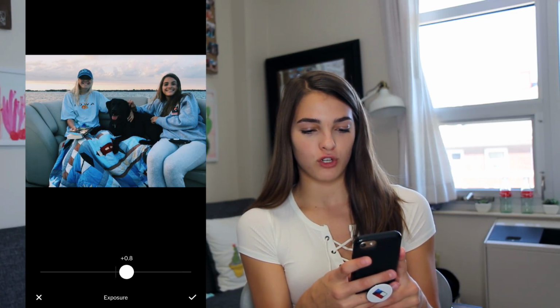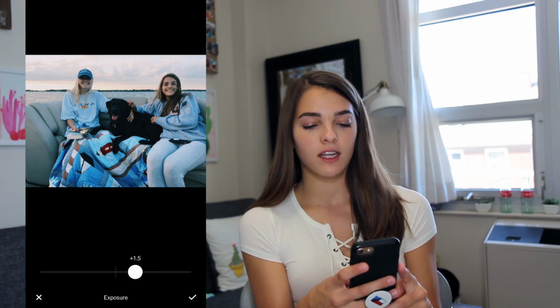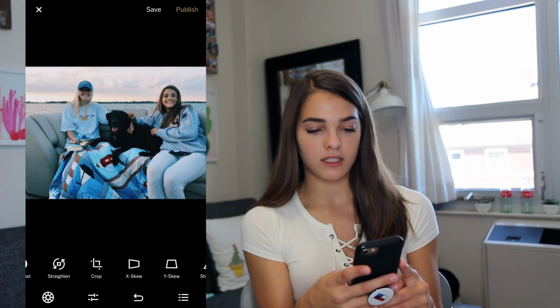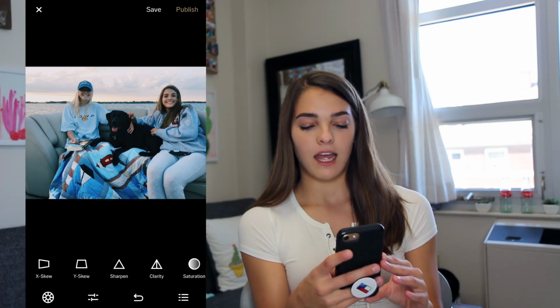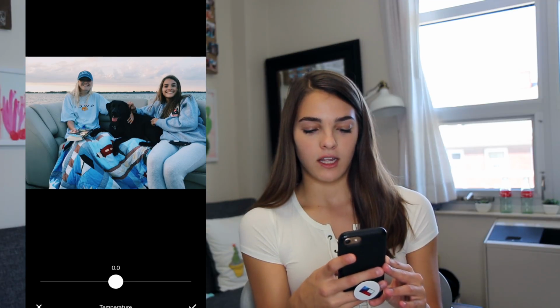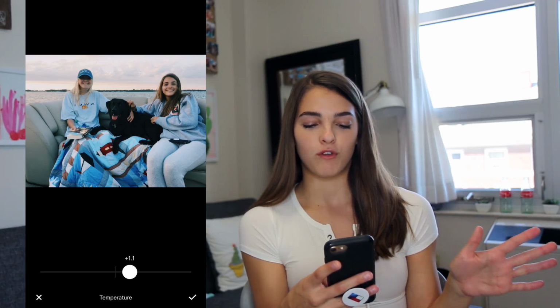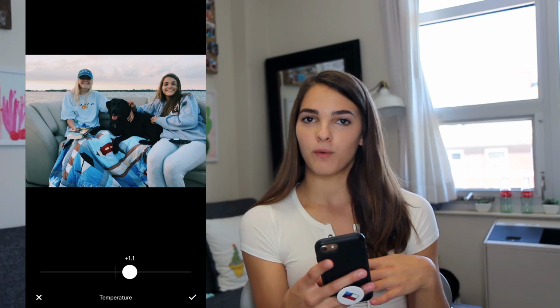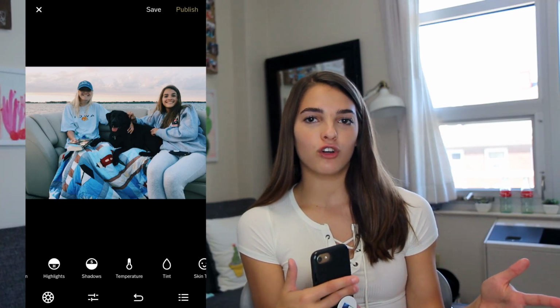So I'm going to go to the exposure and turn it up a little bit, and that makes it way easier to see everything. So I turn that up a little bit, and then since everything's super blue, like the water, the blanket, Haley's hat, I'm going to go to the temperature and make it a little orange. Usually I have to make things less orange and move it to blue, but for this picture we actually have to do the opposite. So I just take it picture by picture.